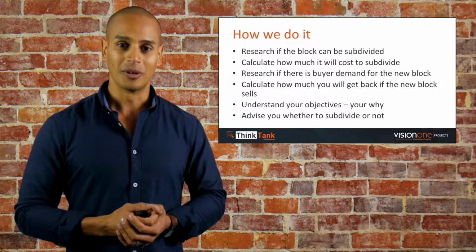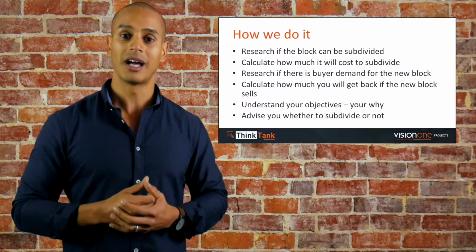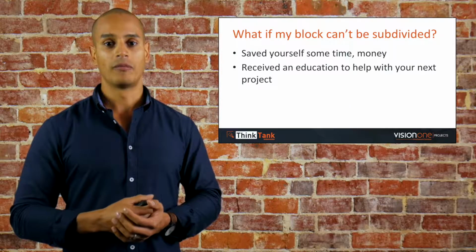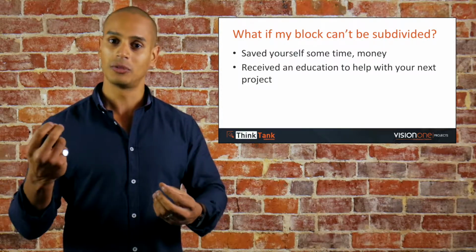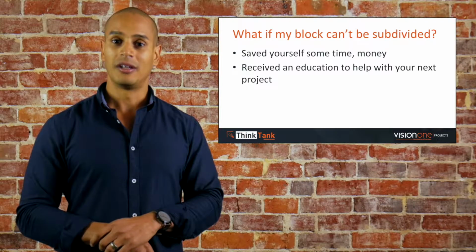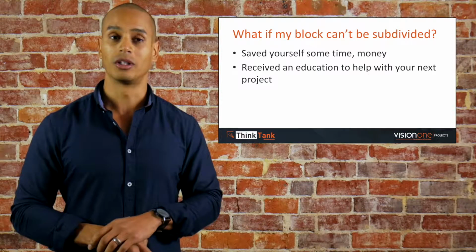And most importantly after that, we will be able to demonstrate and show you whether subdividing is actually going to be beneficial and viable to you. So if your block can't be subdivided, then we like to think that we've saved you a great deal of time, a great deal of money, and a bunch of information that would just keep you going to be able to look at what you need to be asking, what you need to be looking for your next project. So I think it's still valuable being able to tell you or show you that you may not be able to subdivide because it just may not work for you in the outcome that you're looking to achieve.